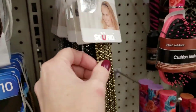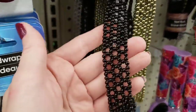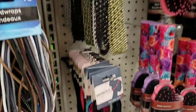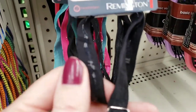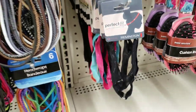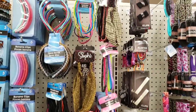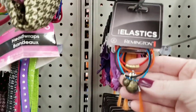Here's some more new ones. These are like beads, and they're very stretchy. These are cool because you can adjust and readjust. Oh my gosh, I can't speak. That bug bite on my hand is doing something to me. If you see that red dot on my thumb, it's a bug bite. Hey, these are cool. Different.